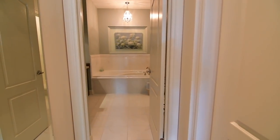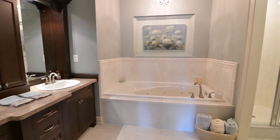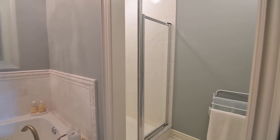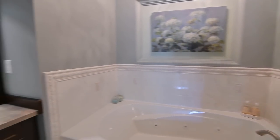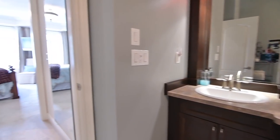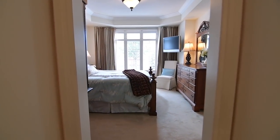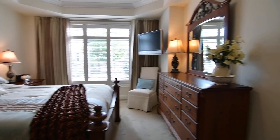Its ensuite washroom features a jacuzzi tub with a chandelier above it, is finished with upgraded tiles, a separate shower area, and has a beautiful vanity with double basins and accent lighting. Completing this bedroom is a walk-in closet off the hallway between the washroom and the bedroom, cozy broadloom, as well as a single closet by the entry door.